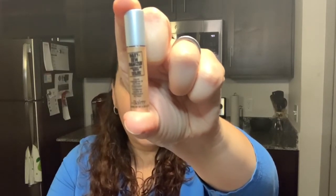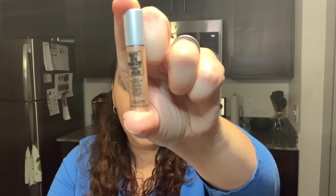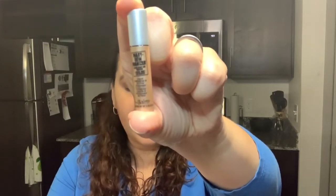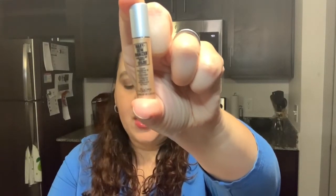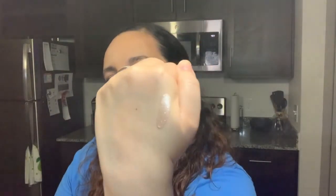Tip: get creative with this multitasking product. Dab on a highlight anywhere on your face, or mix with moisturizer, primer, or foundation to add luminous sheen to your complexion. So let us see how this one looks for sure. Let me know if you guys have ever tried this one. I haven't yet, but we will see. That's what it looks like there. You guys can kind of see it there. Kind of like a goldish tone, like it says. So there you go. So that's two down, three more to go.